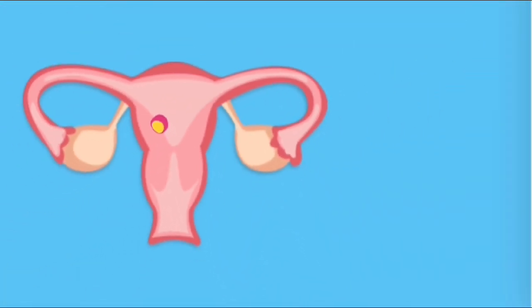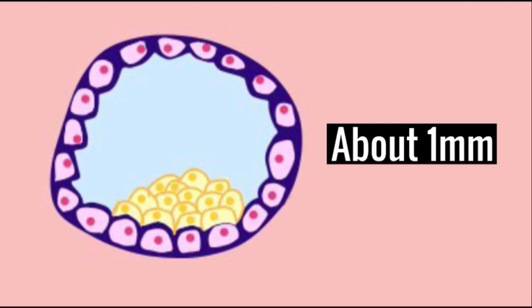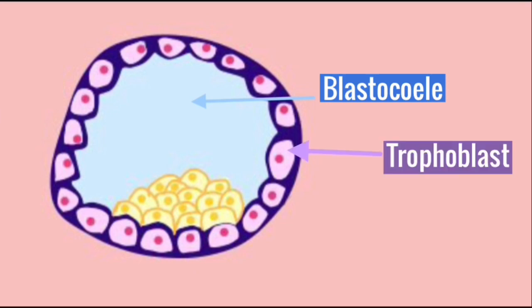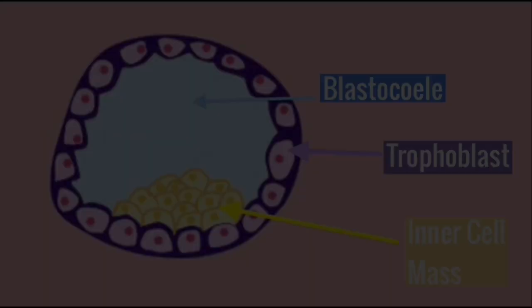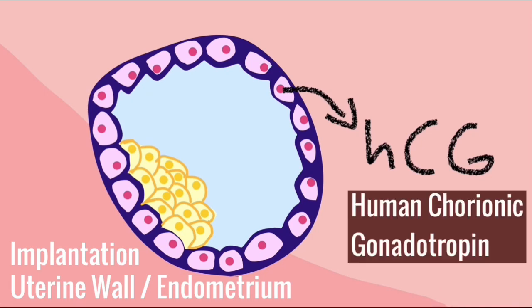Now this is where all the magic happens. The blastocyst is currently still the size of a pen tip, and is grouped into the blastocele, trophoblast, and the inner cell mass. The inner cell mass, that goes on to become the baby, directs the zygote towards the endometrium and begins implantation. The outer layer of cells, known as the trophoblast, begin to secrete the hormone, human chorionic gonadotropin.